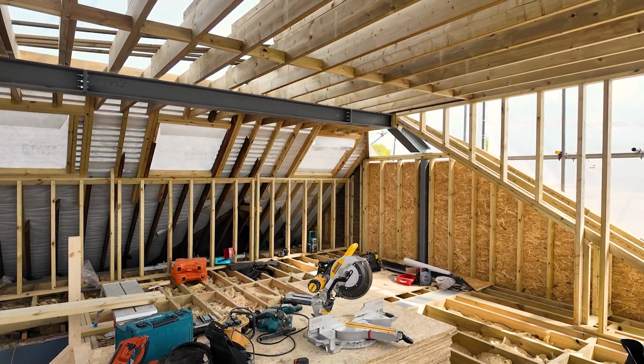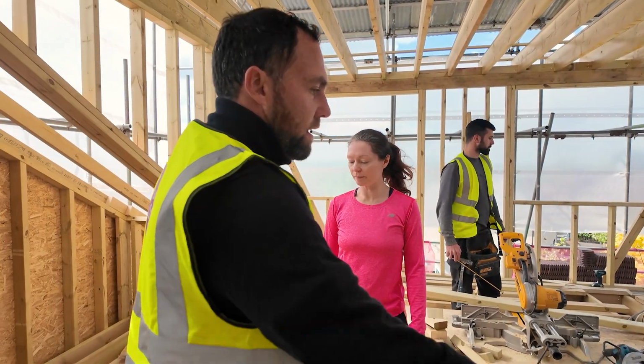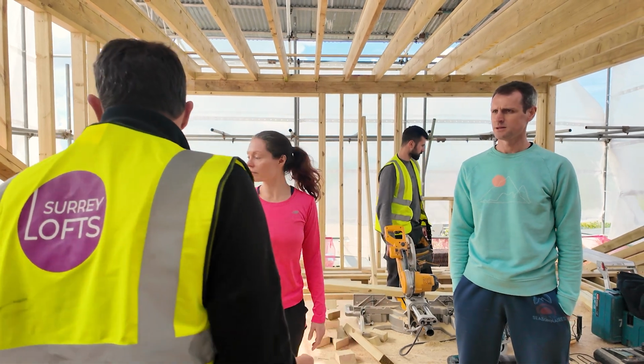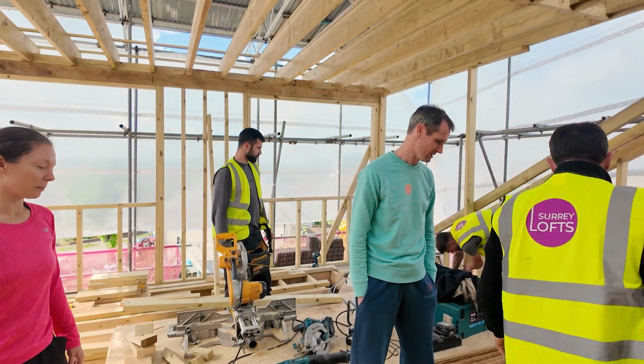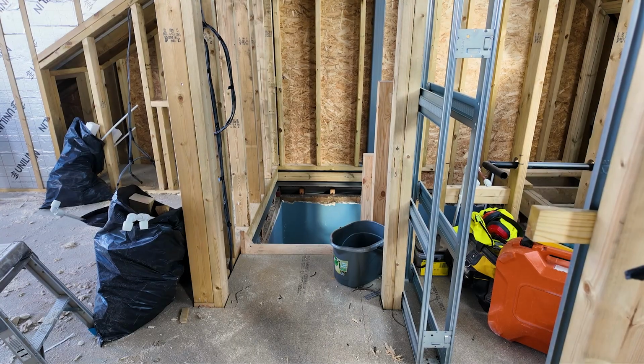So, as per the design, you had basically a wall through here, didn't you, with the bathroom over here, and then this is the bedroom. Yeah. So there'll be a landing up to... I mean, the landing only has to be 400 deep, so we don't actually need a proper square landing if you don't want one.